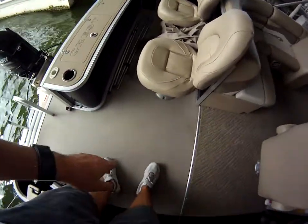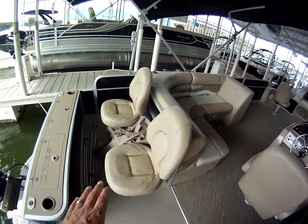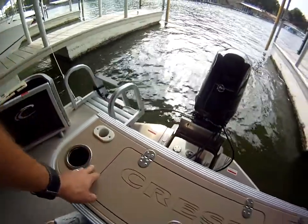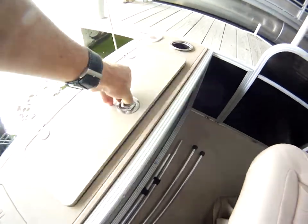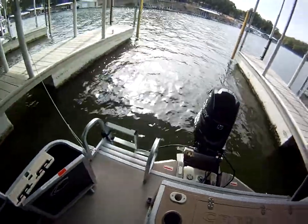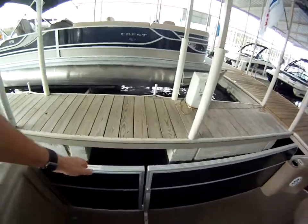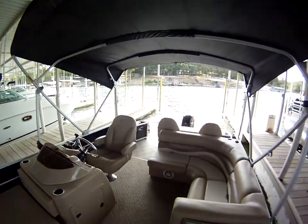We have a polyvinyl floor for easy washdown. Rear bucket seats in the back. And then again, rod holders here. Here, and then again, second aerator for those fish. A swim ladder. Three access points, one here, one at the bow, and then again one at the stern.